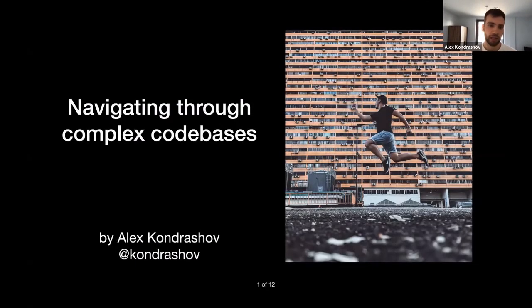Nice. So I want to talk today about navigating through complex code bases, and hopefully it's going to make navigating through complex code bases easier.